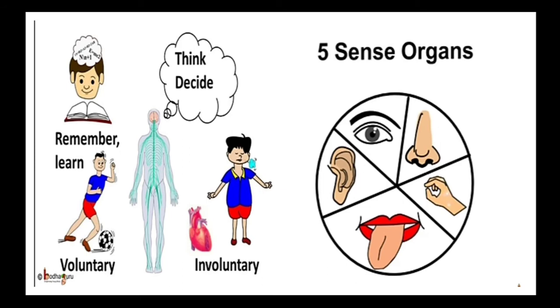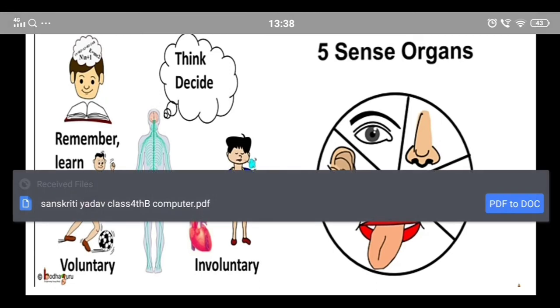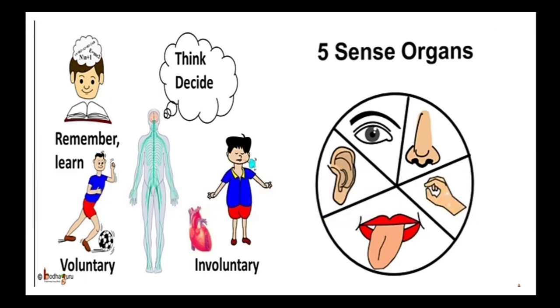Similarly, if we smell or taste something, the nose and tongue send a message to the brain through the nerves. Then the brain tells us what kind of smell or taste it is. It also tells us whether the smell and the taste are good or not. In the same way, the skin helps us to feel heat, cold, rough, smooth, and so on. Ears help us to hear with the help of the message from the brain. So, students, everything we decide, remember, learn, and involuntary and voluntary actions are controlled by the nervous system.